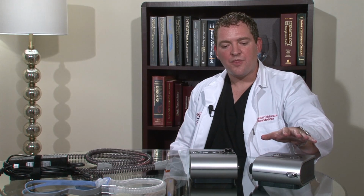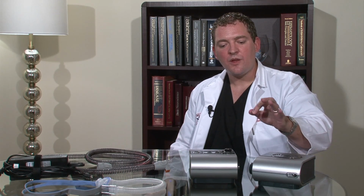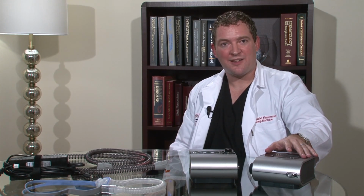CPAP itself is an acronym, and it stands for Continuous Positive Airway Pressure. While we're on the subject, the AutoPAPs are abbreviated with the acronym APAP for Auto Positive Airway Pressure, and the BiPAPs, BiPAP, stands for Bilevel Positive Airway Pressure. Now, these are just brothers and sisters, these machines. They operate upon the same principle. They, in simple terms, are air compressors or air blowers. Engineers might call it a pneumatic splint.